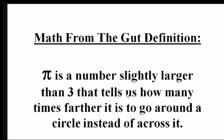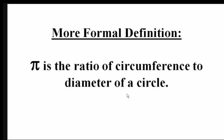Now, if you want to impress your teacher or something, you can always say, pi is the ratio of the circumference to the diameter of a circle. Okay, I promise not to use that voice again. Let's think about what this definition is actually saying.